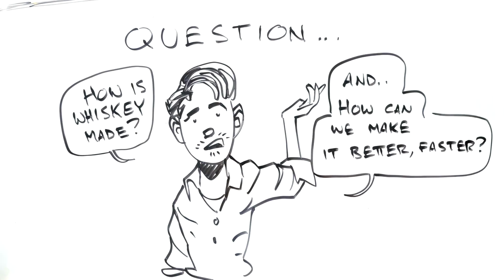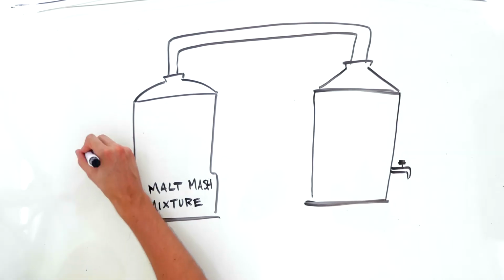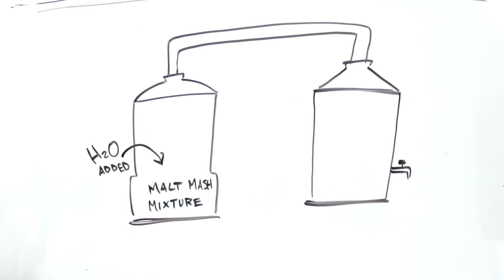How is whiskey made, and how can we make it better, faster? Before we get into exactly what our product does, here's a quick lesson on how whiskey is made. Whiskey makers will start with a malt mixture made from either corn, rye, or a mix of grains. Water is added and brought to a boil, which breaks down the starch and converts it to sugar.